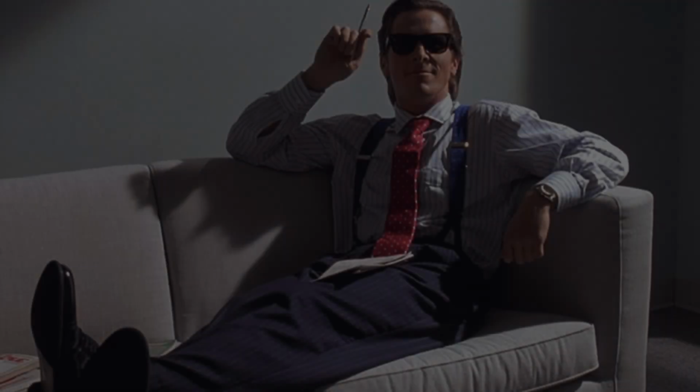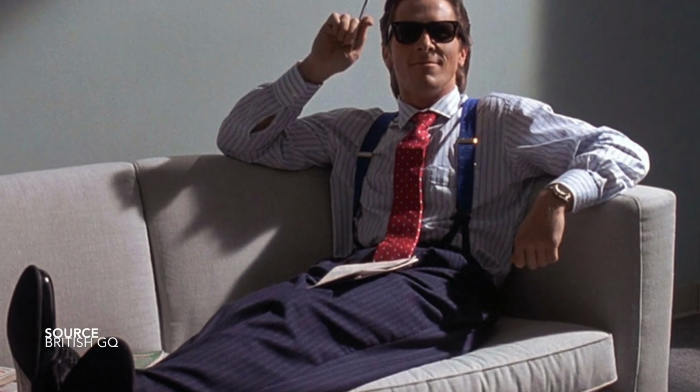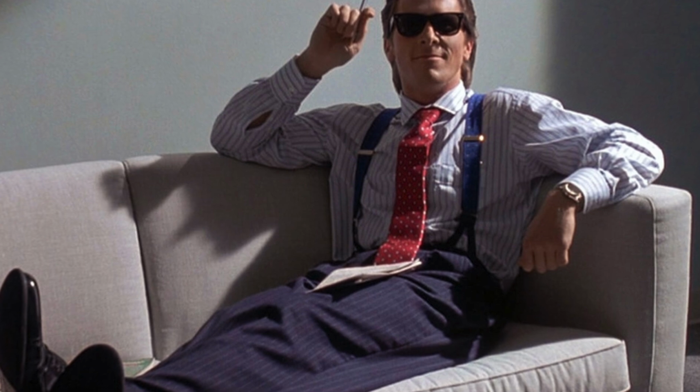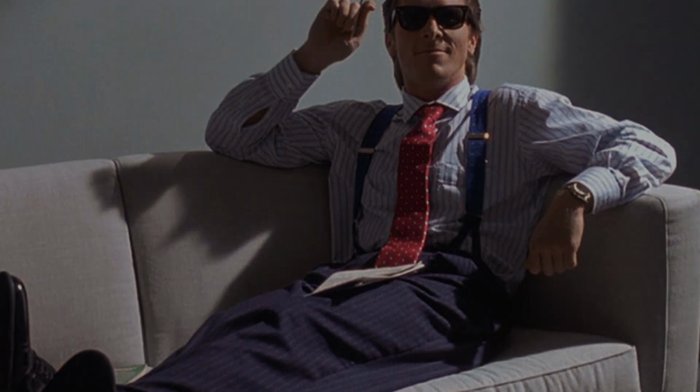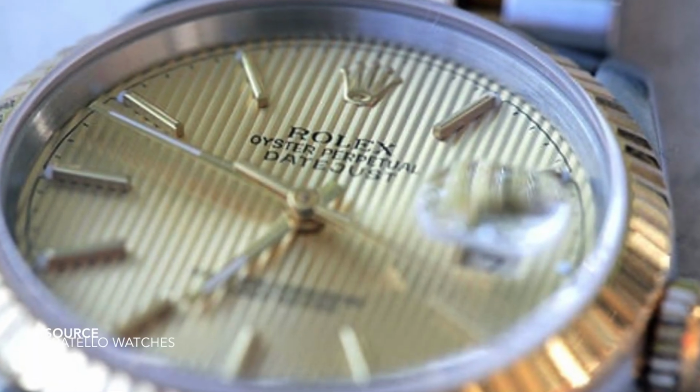Then transitioning to the polar opposite in a way. In American Psycho we see that Patrick Bateman wears a Rolex 16013 two-tone Datejust with a tapisserie dial. It's much more in line with that era. Very much represents the 1980s and the typical character that Bateman plays. You don't even need to think twice about what watch he wears because it's almost stereotypical.